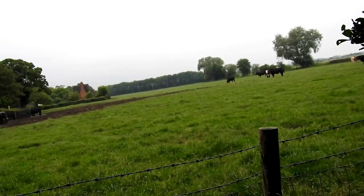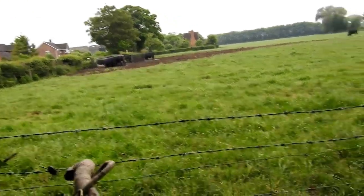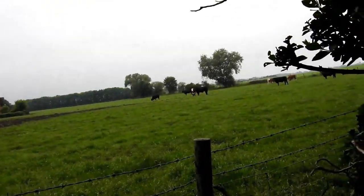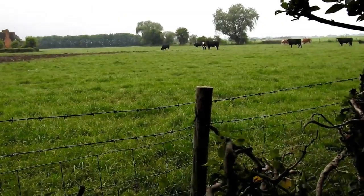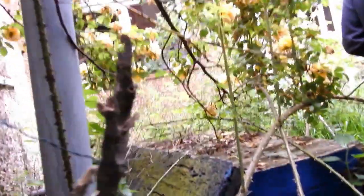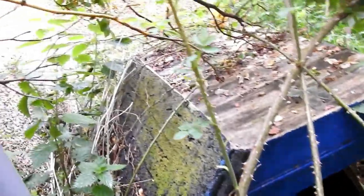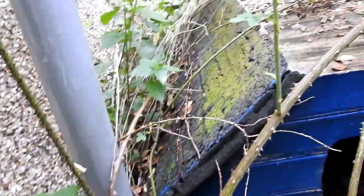Look at the scenery, guys. Isn't it beautiful? And I think that cow's seen me. I think they've all seen me, the cows. Oh, dear. I think I've upset them. Right, guys, I'm just about to bring you around here. Oh, there's a doghouse. Someone's in the doghouse. That's a big rose bush. Oops. Can't get through.